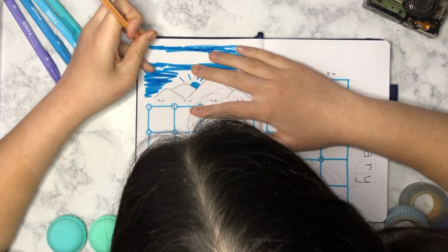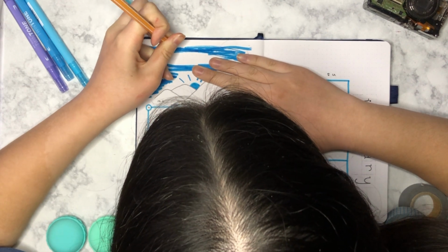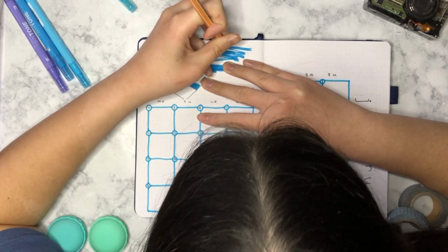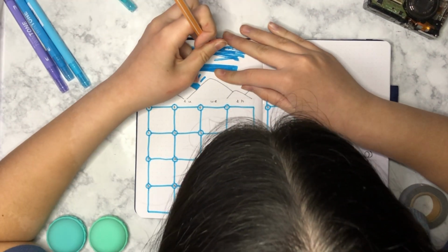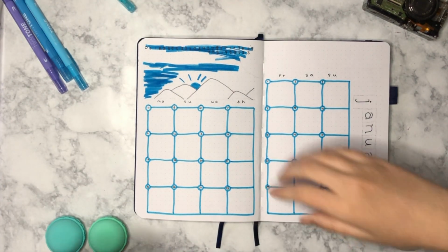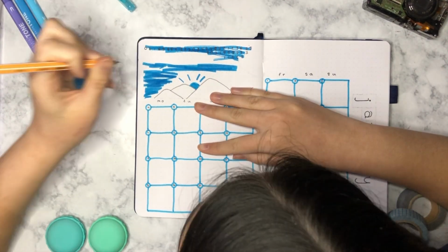I'm also using my blue Crayola Super Tip to scribble some things in the background, which I'm writing numbers on top of, because I thought it would be futuristic to have code / numbers around everywhere. They're just random numbers, they don't even mean anything. So I don't know if that was a good idea or not, but yeah, I just went with it.